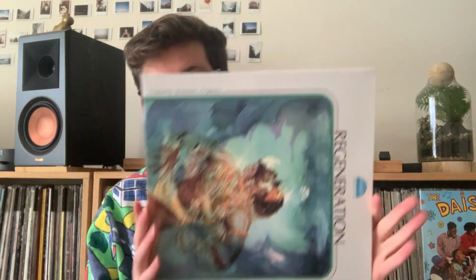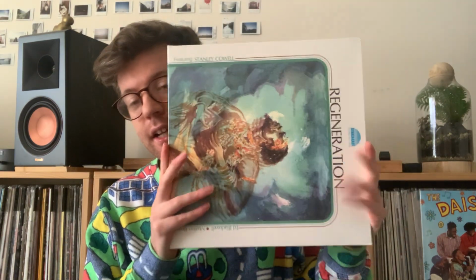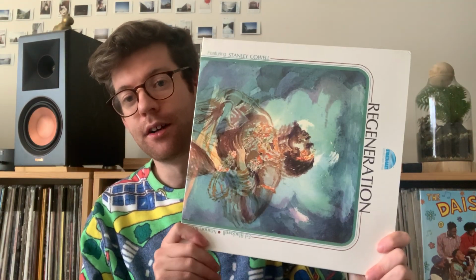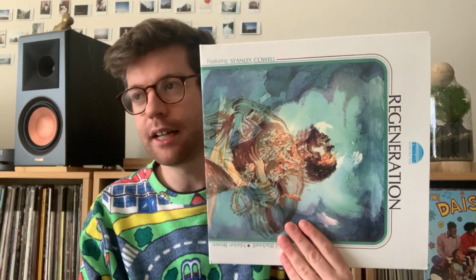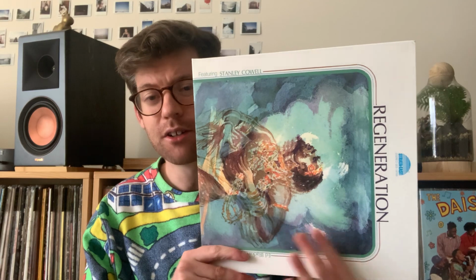God, we got a fair chunk of jazz in here, just to give you a warning. But there's some reggae and some hip hop later on. Stanley Cowell Regeneration, again, another one that I've been wanting for a while, and Pure Pleasure put it out. I had to snag it. This is really cool in that it reminds me almost of the Don Cherry Here and Now record, if you know that. It's a really light, uplifting world music record. It's definitely not a jazz record per se.